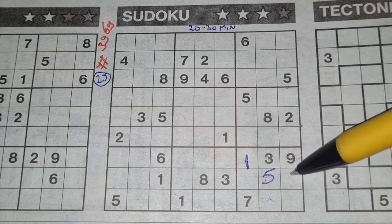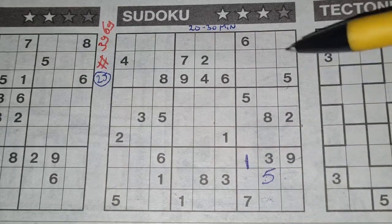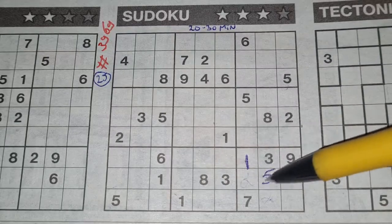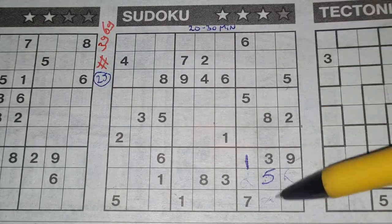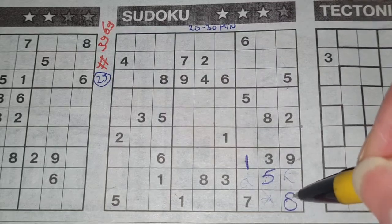Then, 1, 2, 3, 4 missing numbers in this big square. 1 of the missing numbers is 8, we see here an 8, no 8 in these 2 boxes, here an 8 in this column, so no 8 in that box, so 1 box left for the 8, should be there.